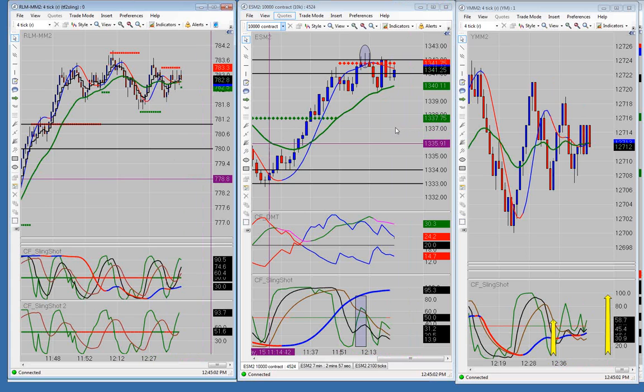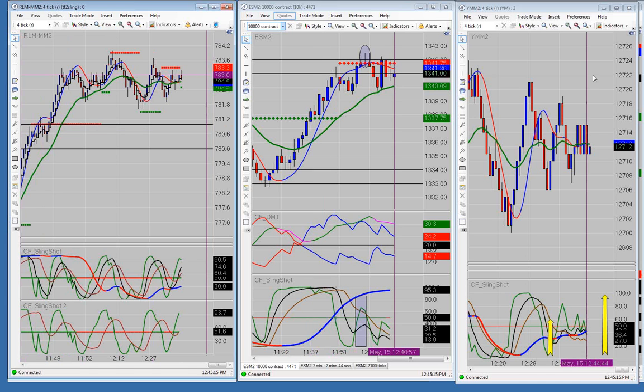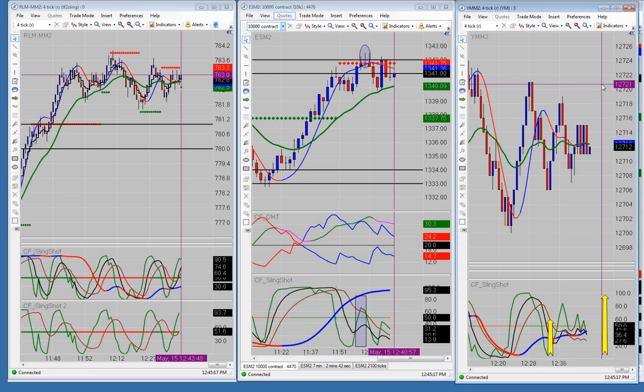There's one way to do it, and that was just the ES. You can look at that on the YM, you can look at that on the Russell, you can look at that on the NQ, you can look at that on the 6E, you can look at that wherever you want to look at it, and see the same type of thing.